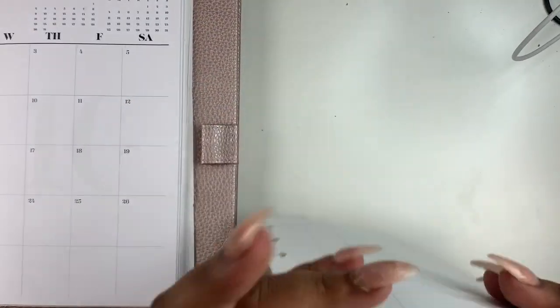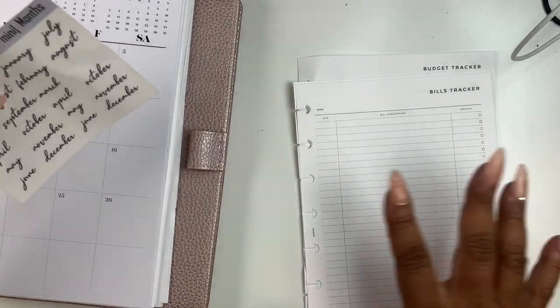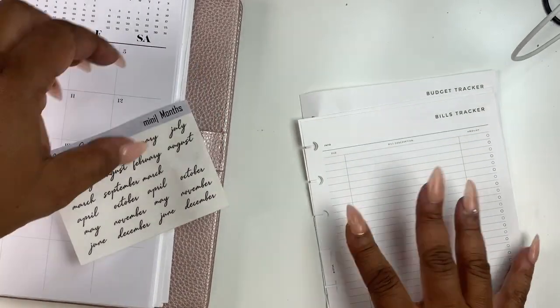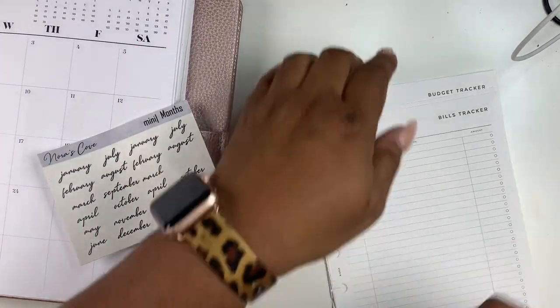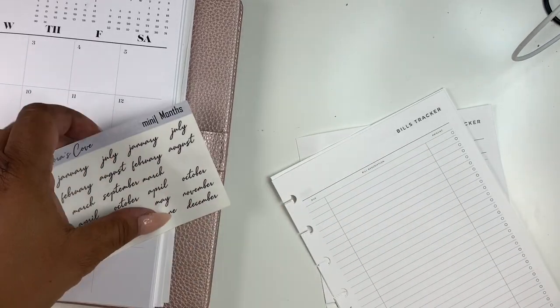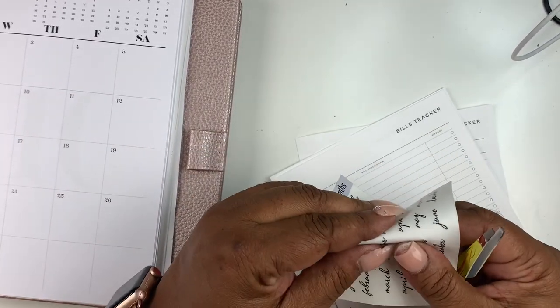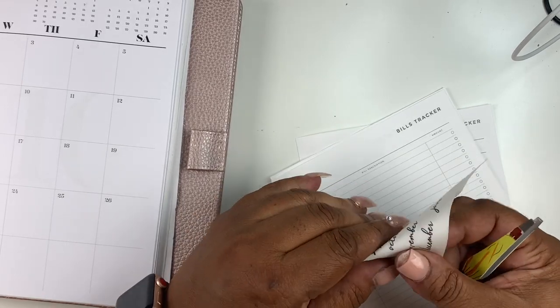I don't have a balance. So let me start over. I think I got two Septembers. At least I pray I do. I do. Thank the Lord. Okay, so we're using the bills tracker. That's why I kind of want to design my own. It wouldn't have been a mistake of what to use. So I'm going to get September again.